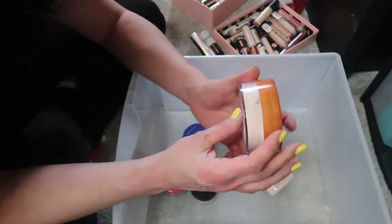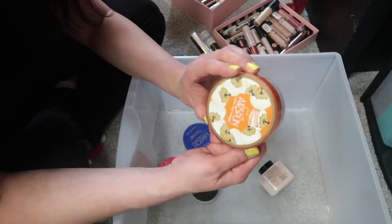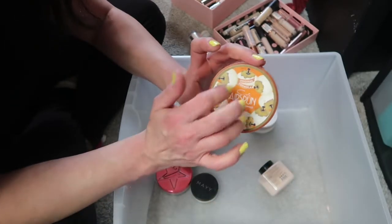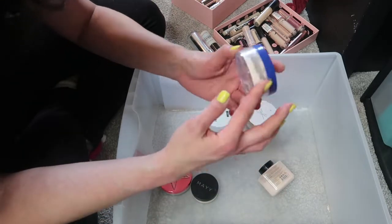Love my Coty Airspun. No one can pry this from my hands. It is massive. I've had this for months and it's still going. I can't even imagine this ever running out. And this was £10 on eBay, and it is stunning. Love it. Still got my Rimmel Match Perfection.